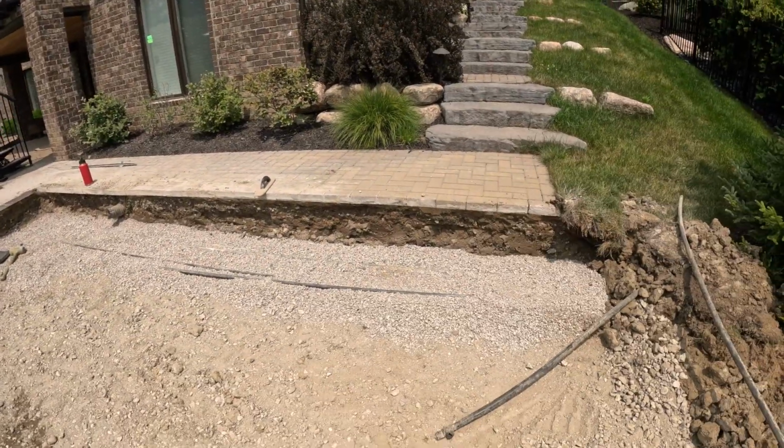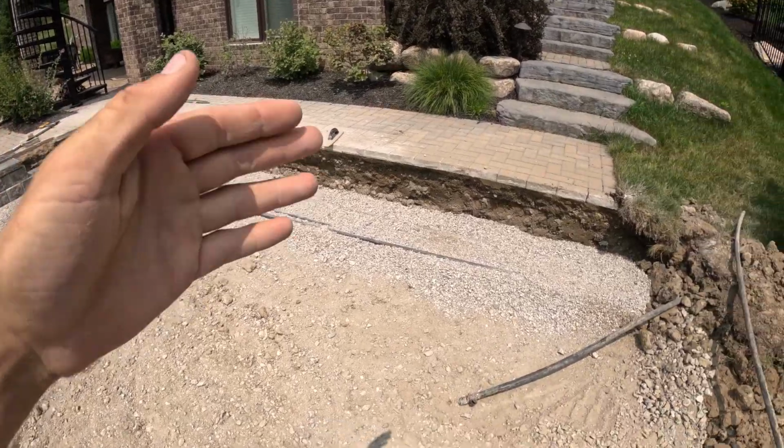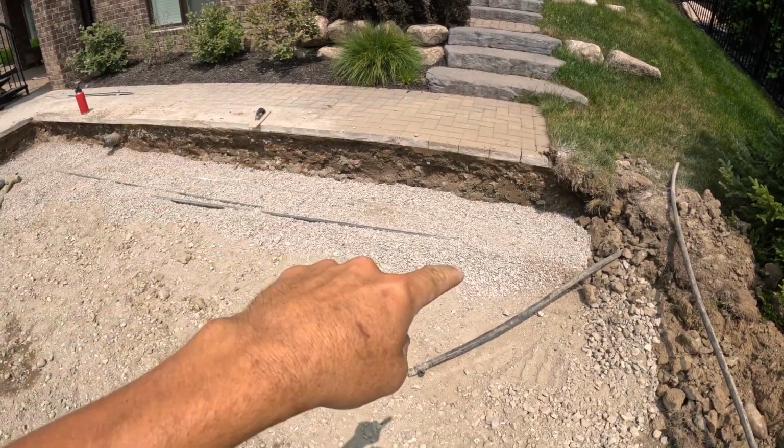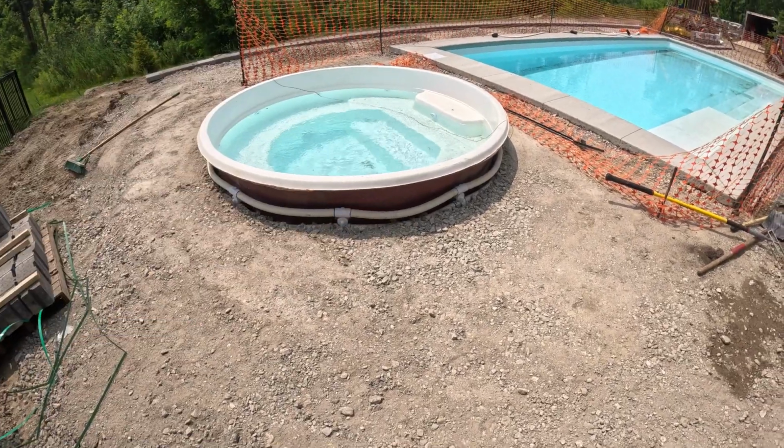So today's Tuesday, and this is where we're at, getting the top wall finished up. We got all that done. So now we're getting it over to here, and there's going to be one more step here. And then we're going to start the wall around this. And then once that's done, we can move on to doing the pavers.